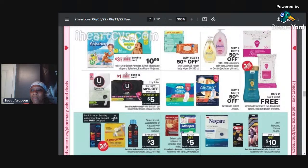We got CVS Health Baby Wipes 20 to 360 count, buy one, get one 50% off. We got Johnson's Baby Care, Aveeno Baby, or Desitin, buy one, get one 50% off. Right underneath of it, we got select Always, buy one, get one 50% off. Summer's Eve deodorant sprays, cleansing wash, or cloths. Buy two, get the third free.